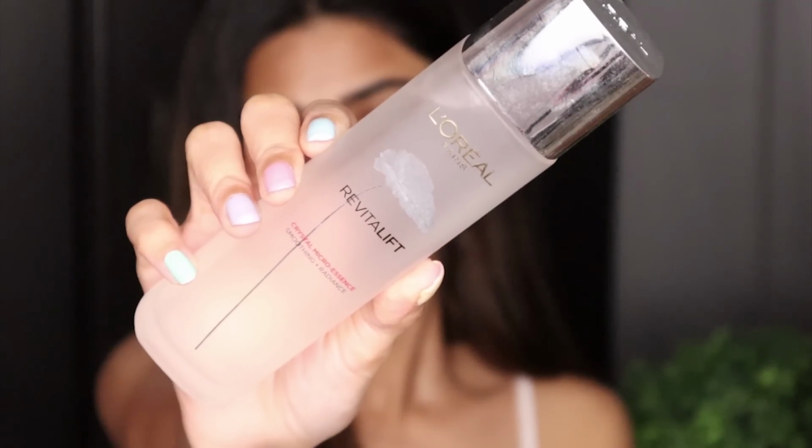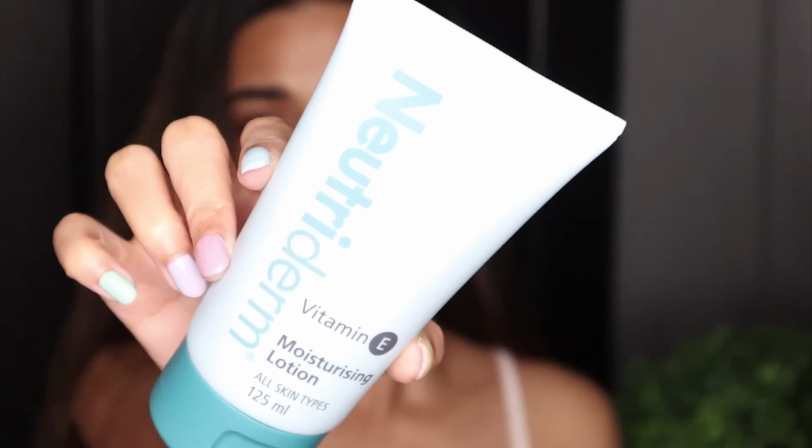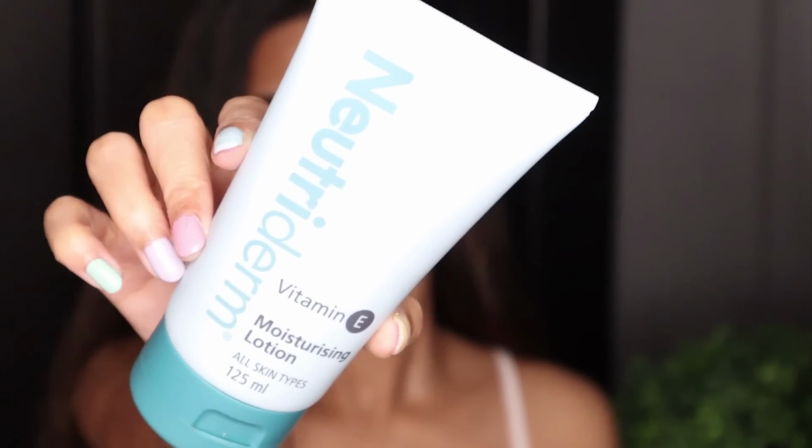Now I'm just gonna use this L'Oreal Revitalift Crystal Micro Essence and then just pat it on my skin. Next, I'm going to use this moisturizing lotion. This is the Nutriderm Vitamin E Moisturizing Lotion. So I just take a very tiny amount, like maybe this much. I just massage it on my skin. And this one keeps my skin hydrated.